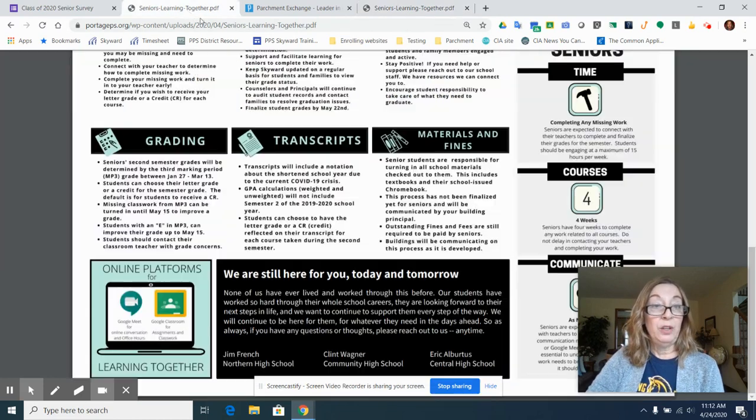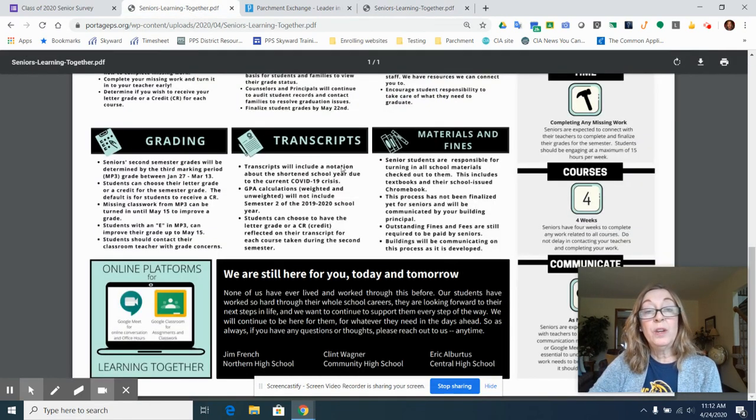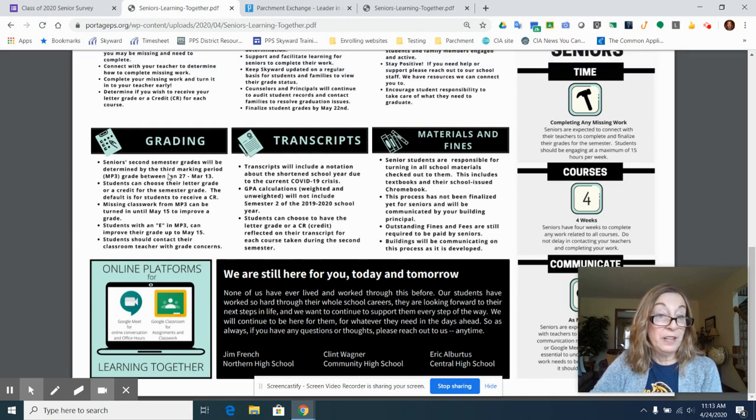I've got like a blown up picture of it here. And so I just want to go over just real quick 2 or 3 things that are on here pertaining to grading and transcripts, because this section is pretty important. Your second semester grades are going to be based on your grade for the 3rd marking period. All right. The grade will default to credit.